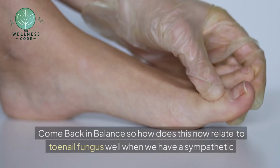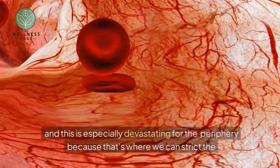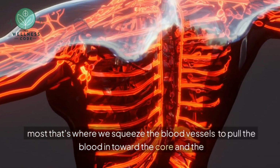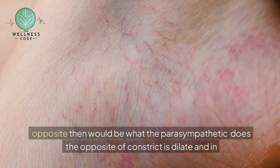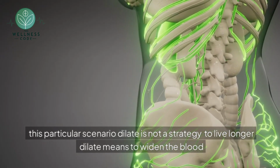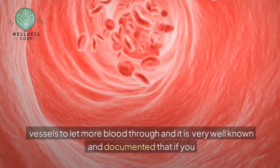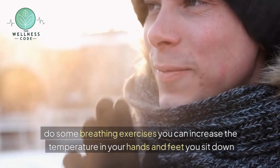So how does this now relate to toenail fungus? Well, when we have a sympathetic response, a stress response, we increase blood pressure and we constrict blood vessels. And this is especially devastating for the periphery, because that's where we constrict the most, that's where we squeeze the blood vessels to pull the blood in toward the core. And the opposite then would be what the parasympathetic does. The opposite of constrict is dilate, and in this particular scenario, dilate is not a strategy to live longer. Dilate means to widen the blood vessels to let more blood through, and it is very well known and documented that if you do some breathing exercises, you can increase the temperature in your hands and feet.